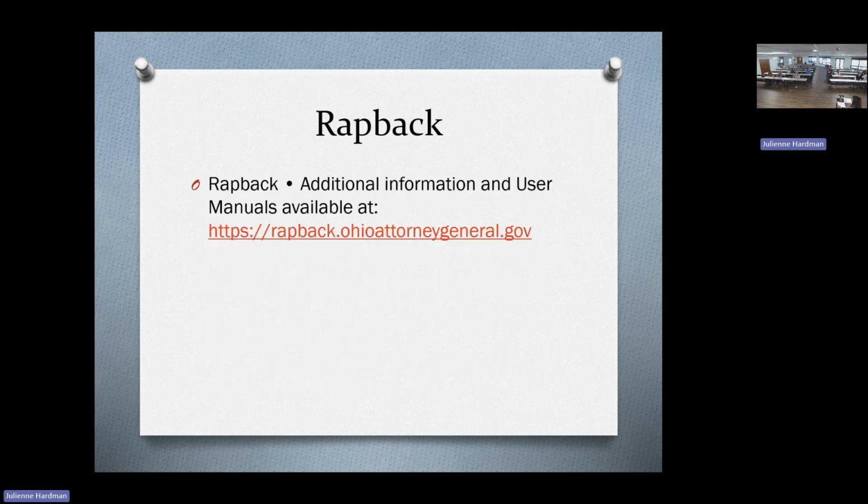Okay. This, I think, is really, really useful if you're not familiar with RATBAC. There's a nice information and user manual. RATBAC is kind of its own beast, I guess. And it goes through the Ohio Attorney General's office. So their manual tells you how to enroll somebody. It tells you how to associate. It tells you if somebody no longer is working for you, how to disassociate.